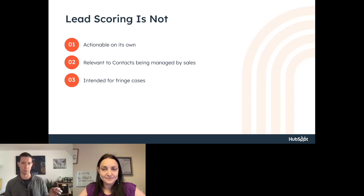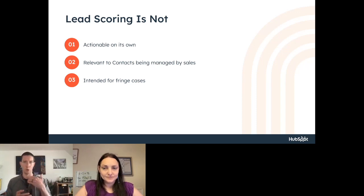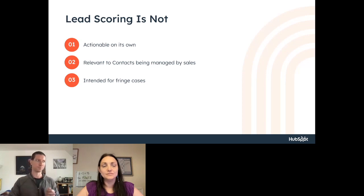So yes, there are going to be fringe cases where a contact may not hit an MQL threshold or an SQL threshold if you have an SQL threshold, but because your sales team met them at a show, they walked up to the booth, they haven't come to the site, they haven't opened an email from you in the past because you didn't know they existed, they're still probably a qualified lead, but they're not going to fit into that lead scoring qualification matrix. So it's important to use lead scoring to solve for the bulk of your database, not for the fringe cases.